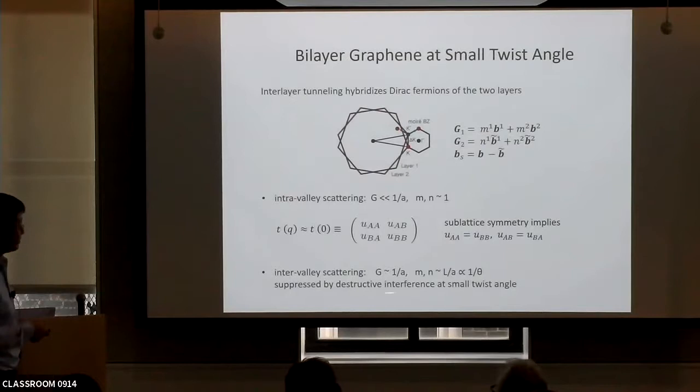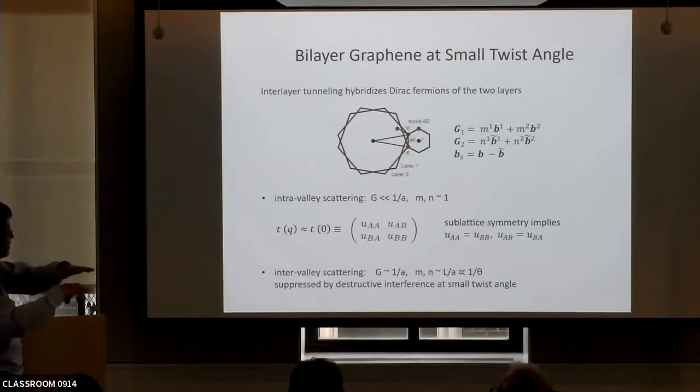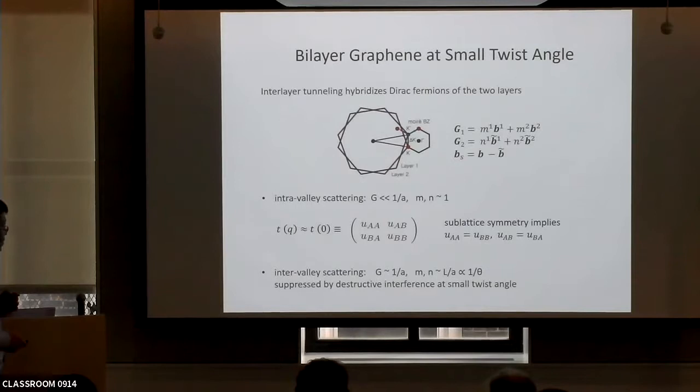So essentially what happens is that when you have this superlattice at small twist angles, the tunneling operator is locally, you can think of the two layers as essentially homogeneous. But if you want to transfer electrons from one valley to the opposite valley, that requires large momentum transfer, so there's destructive interference. Okay. Are you talking about just one particle transfer? One particle. Yeah, everything here is one particle transfer. So because of this destructive interference, this inter-valley scattering is strongly suppressed at small twist angles. So really, we should treat the two valleys as being independent.